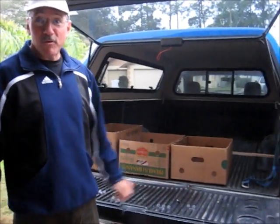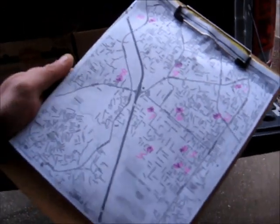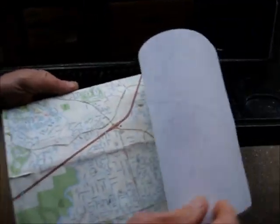Alright, here we are early Saturday morning, getting ready to go yard sailing. We've got our boxes in the back of the truck ready to load up. Hopefully we'll fill them. We've got our little map with our yard sales listed out and numbered in the most efficient way to travel. We have our street map and a list of the places we're going. So we'll show you later what we got.